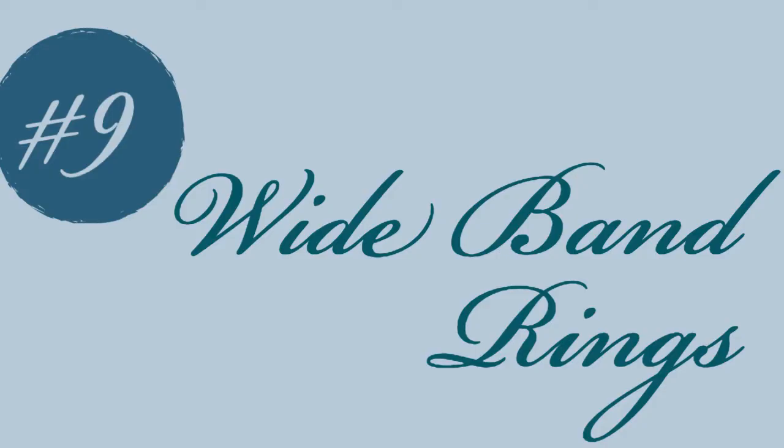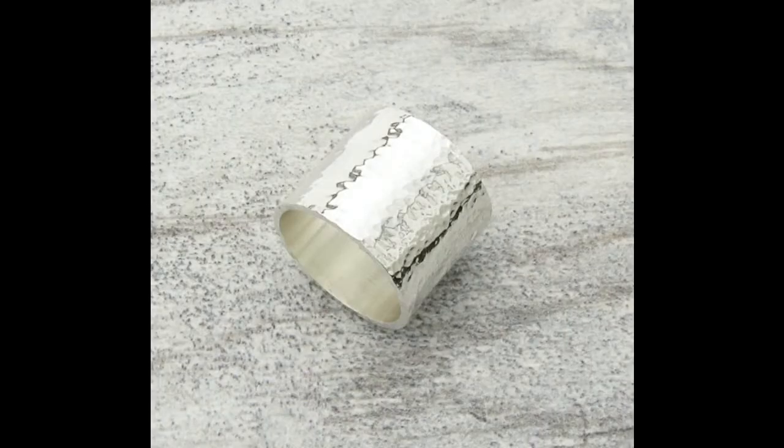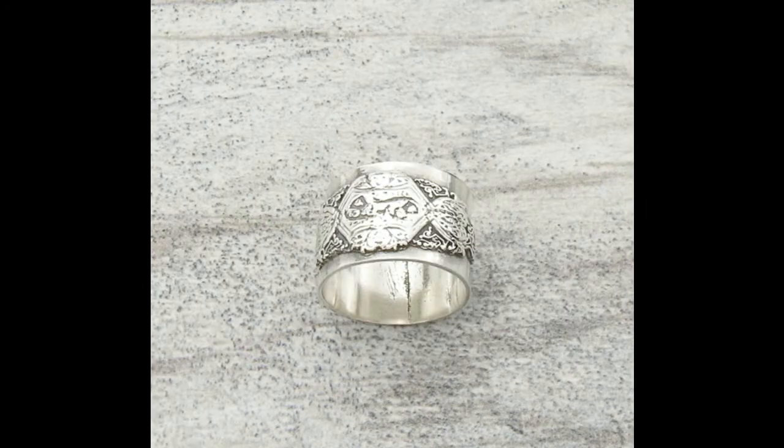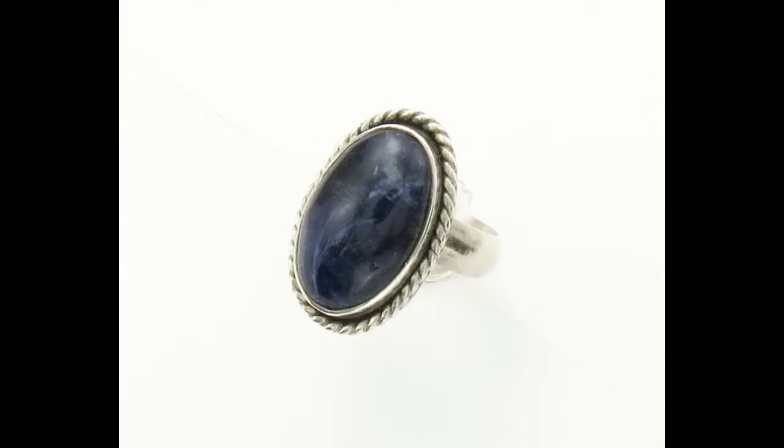Number 9, Wideband Rings. I had fun with these rings, making them in a variety of widths and textures. I took some of them up a notch and added precious metal clay embellishments to make them look like cigar bands. Great everyday rings.